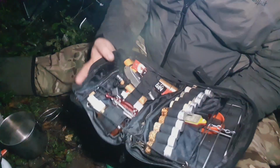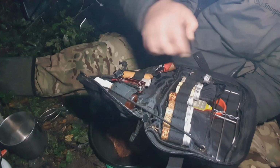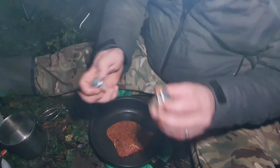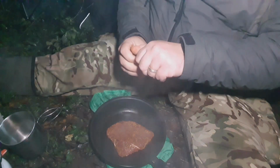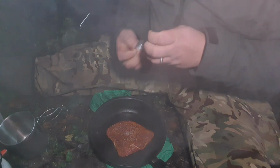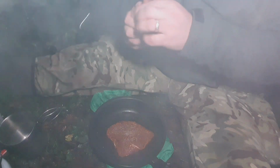Now then, what do we go for? Let's just have a bit of salt and pepper there. So yeah, just a bit of salt and pepper. Really boiling quick is that water. Lightly seasoned there, and lightly seasoned here. Right, it's time to get me water off.